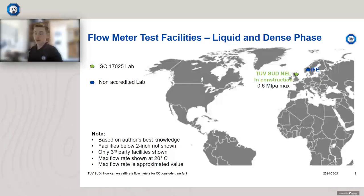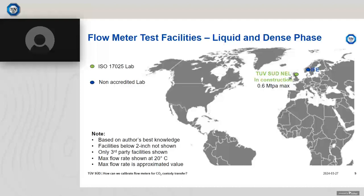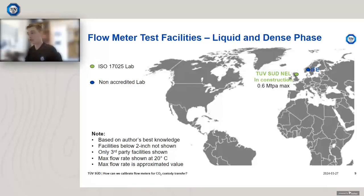If we look to the liquid and dense phase section, the issue is even worse. There are currently no facilities anywhere in the world that are accredited for calibration of liquid or dense phase CO2. There is IFE in Norway that has a liquid CO2 flow facility, but it is not accredited under ISO 17025. We are currently designing and constructing a small 2-3 inch facility. But again, it will not cover the main flow rates.